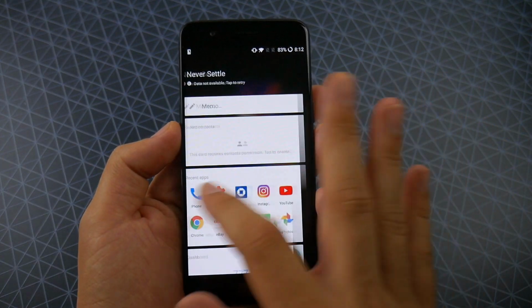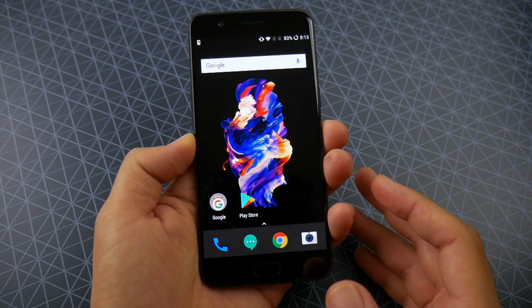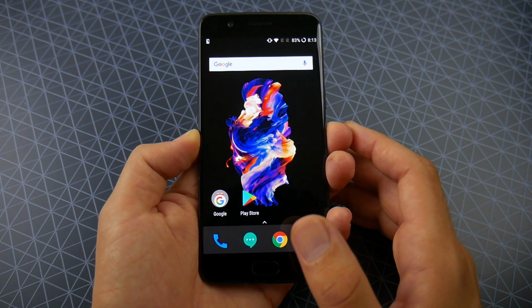It's just not the most sexy design I've ever seen on a phone. I feel like they could have done a little bit more when it comes to making the screen bezels smaller, a taller screen, maybe an 18:9 screen. Maybe OnePlus will go with that on their next phone.